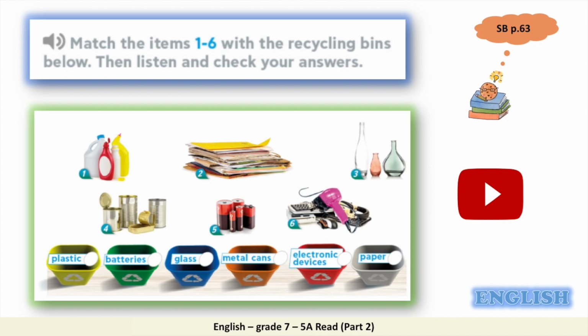2. Vocabulary. Match the items 1 to 6 with the recycling bins below. Then listen and check your answers. 1. Plastic. 2. Paper. 3. Glass. 4. Metal cans. 5. Batteries. 6. Electronic devices.